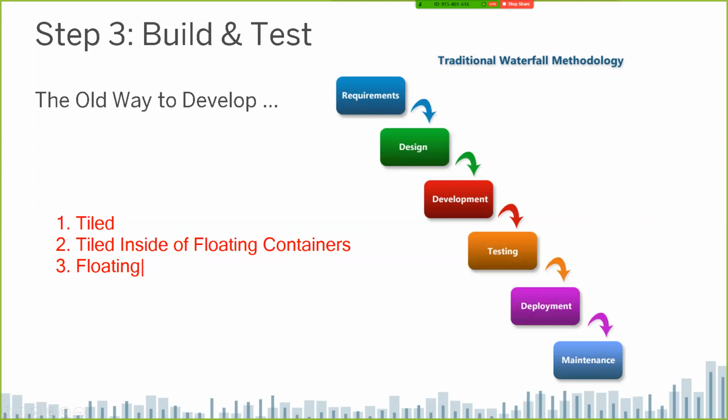Now, in terms of planning for this on your layout, remember, even though it's floating, it has to have its own little real estate. So you don't have to note that it's floating. You can if you want. You can put, hey, this is floating. But it does have to have its own real estate.